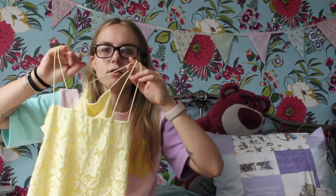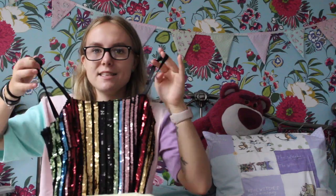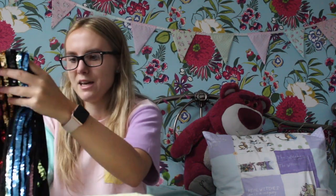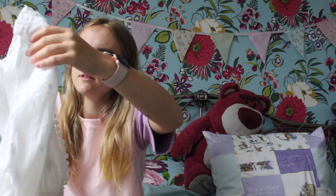I think you can't really see how nice this looks, but this is a yellow little flowery dress. I'm gonna take this. Woo, sparkly sequin colorful dress that I absolutely love. And this was from, was it Quiz? Yeah, Quiz. And it is a light dress and I just love how funky it is. So, hopefully I'll be able to wear that. Next up in line, from Debenhams. Alright, Rosie, down. Get down.